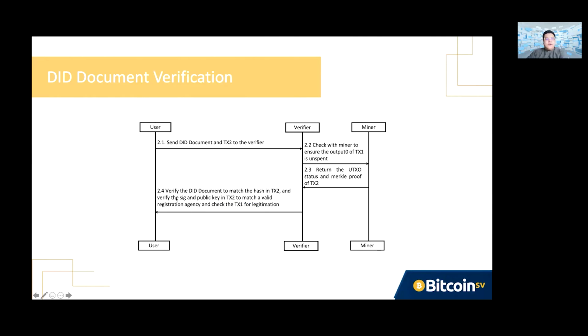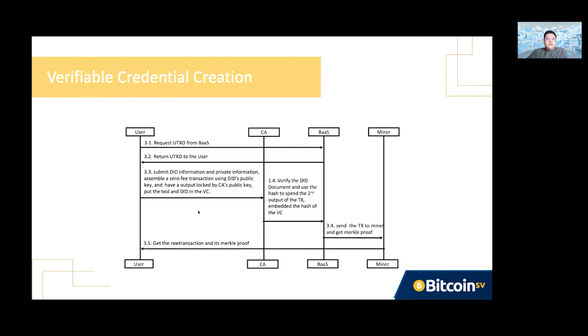The verifier will verify the DID document to match the hash embedded in transaction 2. The DID document is handed over directly from the user to the verifier, and the verifier will verify the SIG and the public key in the transaction 2 to match a valid registration agency so that the DID document can be verified.